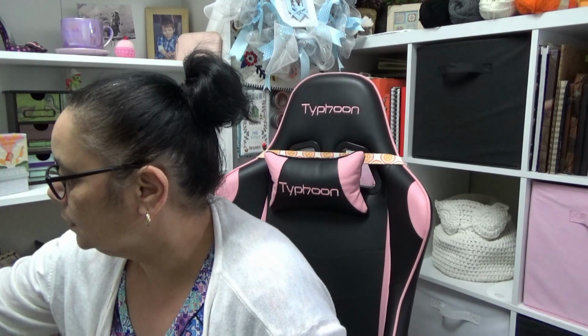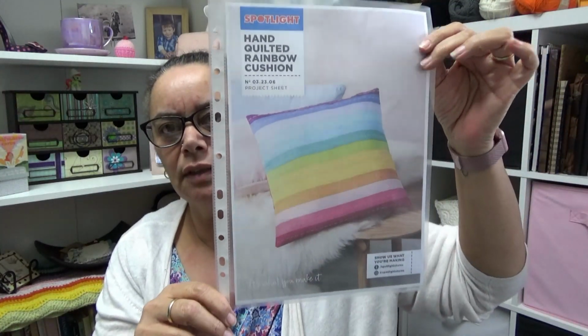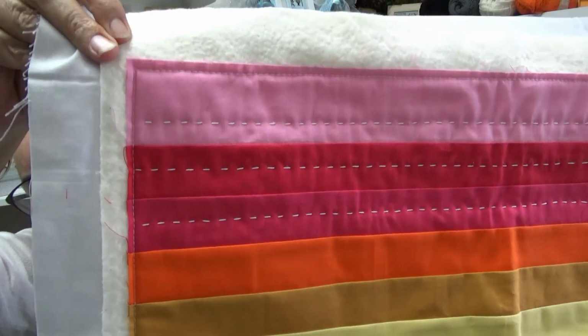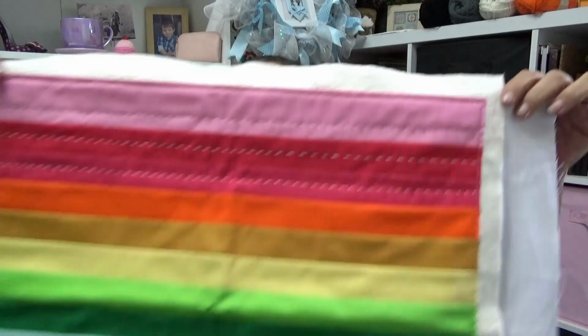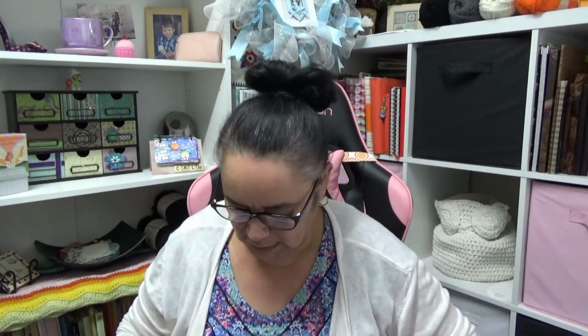And the next one I decided to do was this rainbow cushion. It's a hand quilted rainbow cushion. So I started that on the day, and I'll show you where I'm up to. So that's my rainbow cushion, well, the base of it. It's all going to be hand quilted just with a basic running stitch. Whoops, everything's falling off. Which is going to be nice when it's finished. So that is the rainbow cushion.